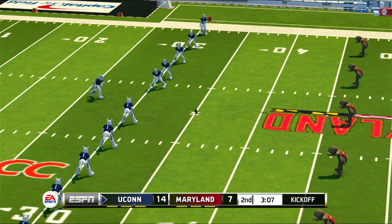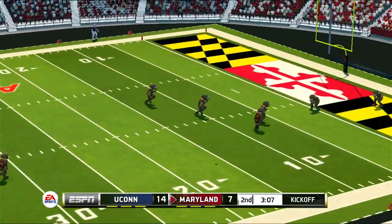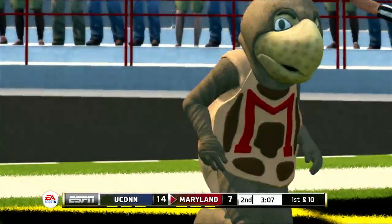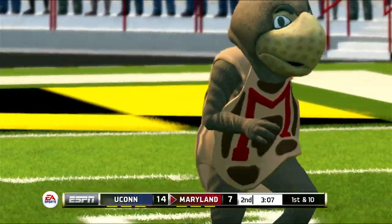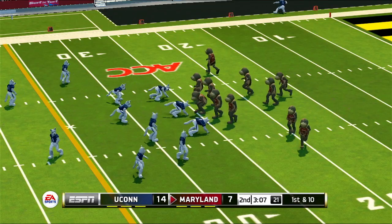Connecticut gets set to kick this one away. Nice kick, plenty of distance. This one's going to be down in the end zone for a touchback. In a game that's this close, you can't afford to waste possessions.